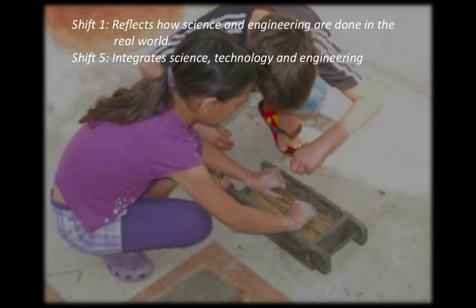There's quite a few reasons why these shifts are important. In the NRC's study called America's Lab Report, they synthesized a lot of research about the efficacy of science laboratory activities, and what they found really was that when experiences are integrated, so when we integrate the use of practices into learning content, student content understanding increases, and they're also more likely to be able to transfer that to different situations.